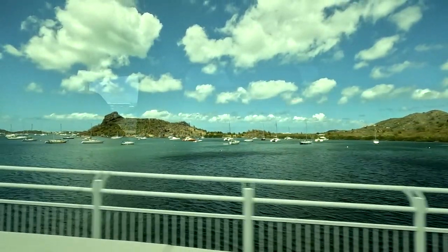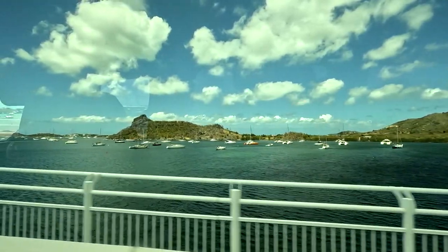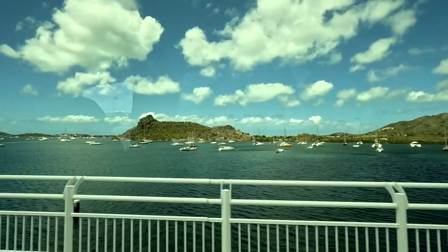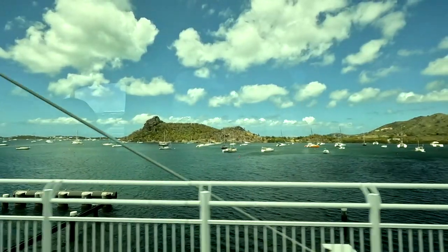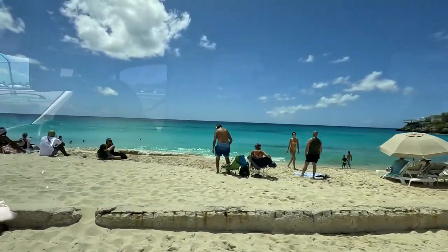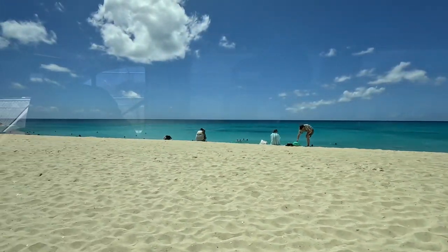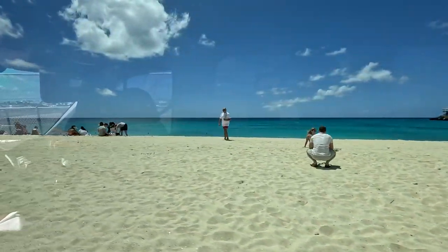However, we did decide that we were going to head to the resort, and it also happens to be next to one of the most popular places on the island, and that is Maho Beach. This is a public beach that's right next to the airport. You've probably seen the famous pictures from here, people on the beach with the giant jets overhead. Many people flock to this iconic beach to get that photo as jets are landing into Princess Juliana International Airport.